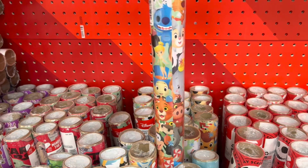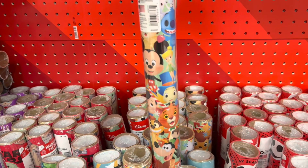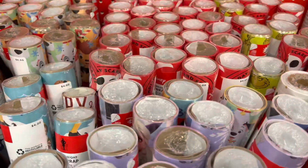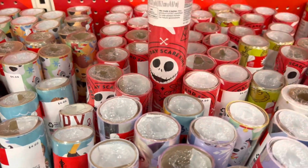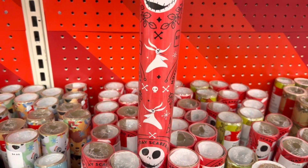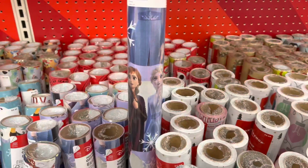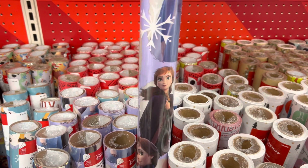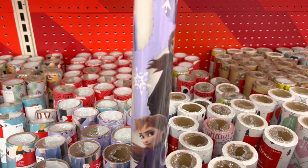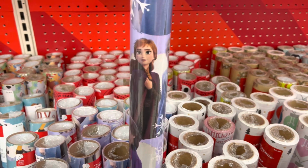Then they had this Disney inspired one. I forget the artist who does it. It's like Jim something. Can't remember. Then they had this Nightmare for Christmas theme one. I actually used this wrapping paper last year for Christmas time. Then they had this Frozen one with Elsa and Anna with snowflakes, and Olaf also for $4.